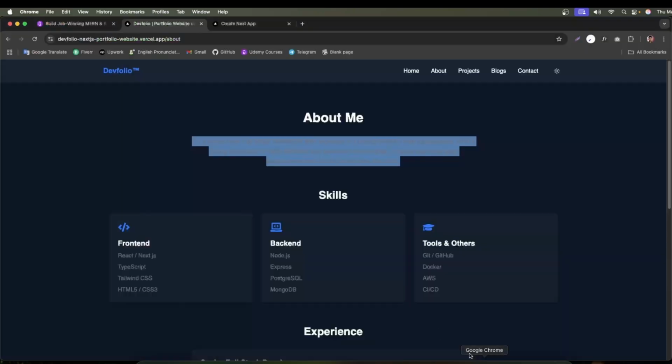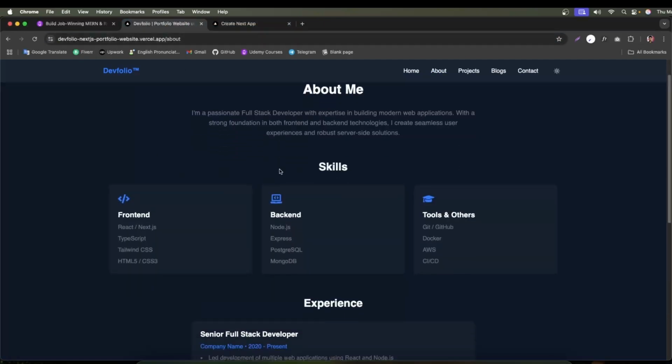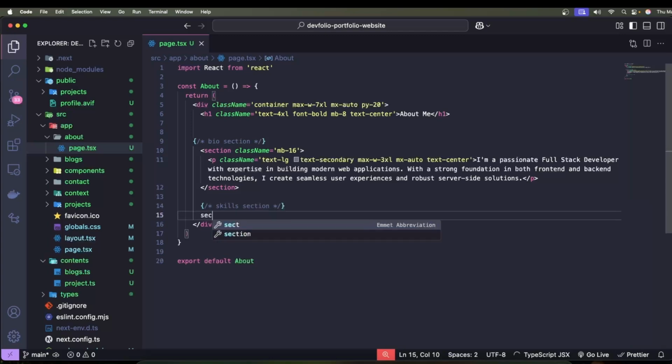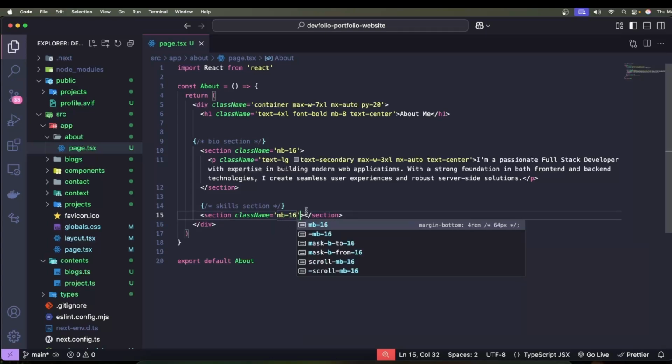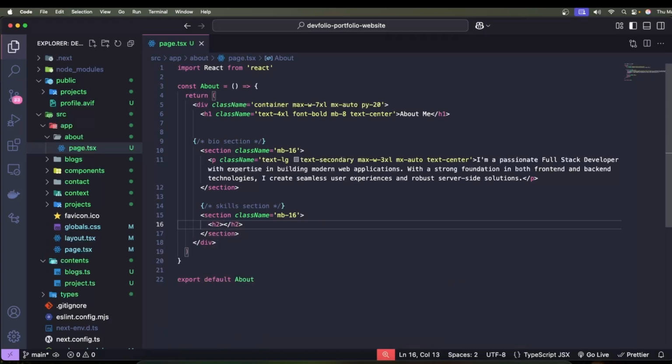Okay, so right now after defining these, you can see you will have this text. Now we'll have to design this skills section. For doing that, after that we'll have a comment. This is actually skills section. Here what you will have to do, we'll have a section, and we simply define class name margin bottom 16, and inside this section we will have an h2 that will say, for example, skills, and we can have some styling here.